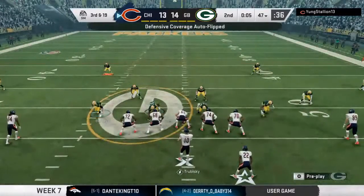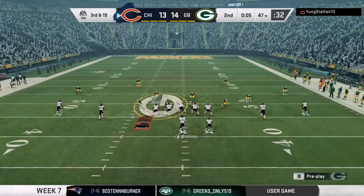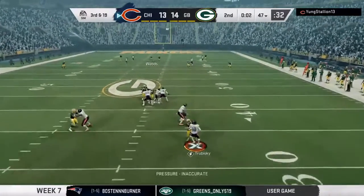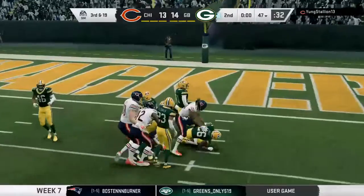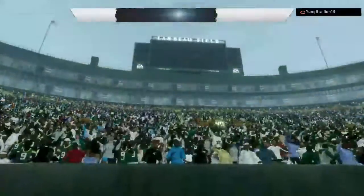An incomplete pass on that last play, and that means they'll need to come up with something here on 3rd down. Final play of the half. It's Trubisky looking deep downfield. Thrown across his body, and it's intercepted. Picked off by Darnell Savage.